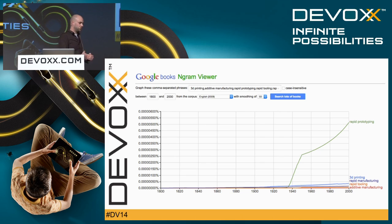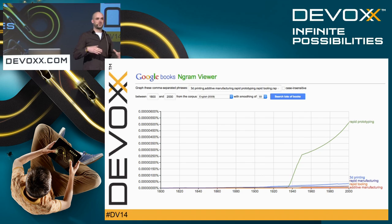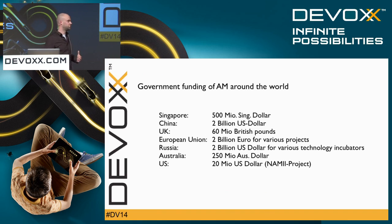This is also something that the government sees. Additive manufacturing is gaining huge value in the industry, and the government tries to invest a huge amount of money in additive manufacturing. To give you a general idea, this is a list of some countries and continents, and the amount of money they are going to invest during the coming years in additive manufacturing. What you see from this list is that China and also Europe invest lots of money in additive manufacturing. So yes, there's going to be a big future for 3D printing.